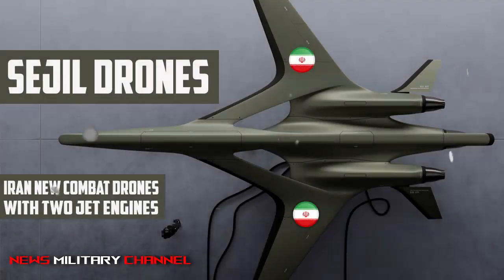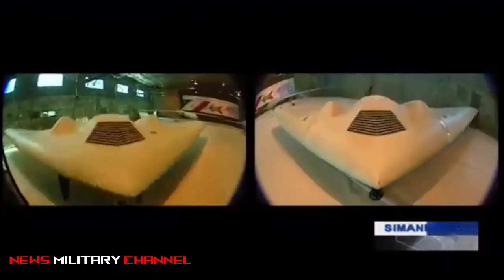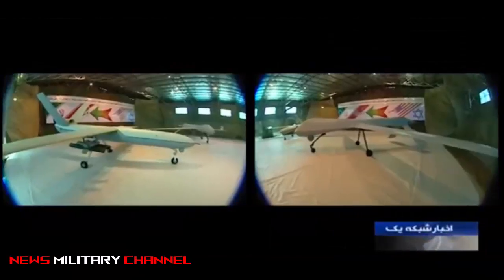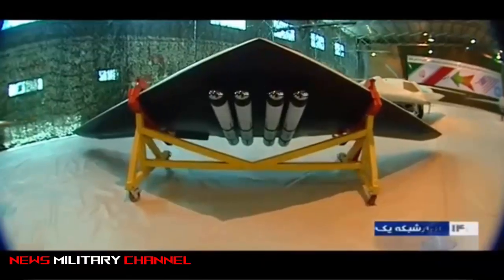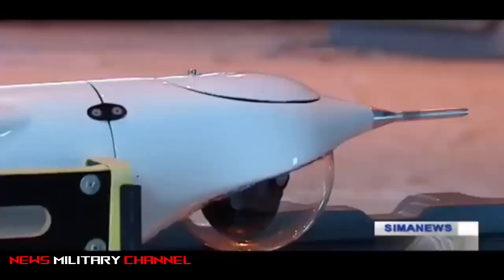Iran has successfully tested the prototype of the first self-designed Sejil drones. A half-life-size prototype was built and successfully tested by the Iranian Ministry of Defense, and it is planned to complete the assembly of a full-fledged copy in the near future. It was reported that the Sejil UAV is equipped with two jet engines and can reach speeds of up to 1,000 km/h. It is also going to be armed with missiles with a range of up to 100 km.